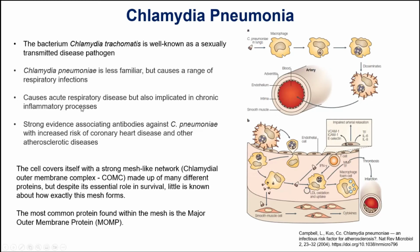Acute disease is one problem which you can treat with antibiotics, but it's also implicated in chronic and inflammatory processes. So infection in the lungs can spread throughout the body and can ultimately result in arteriosclerosis, so results in heart disease. So it's quite important to understand a bit more about this particular pathogen.